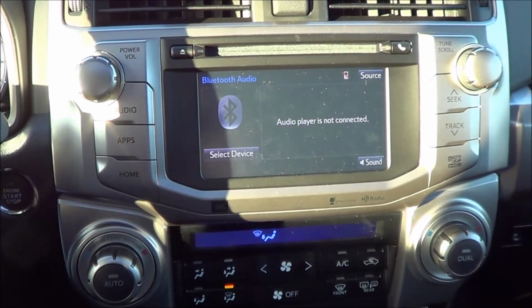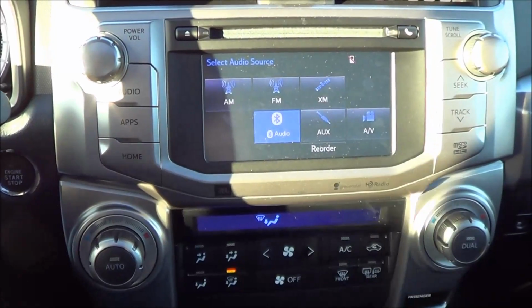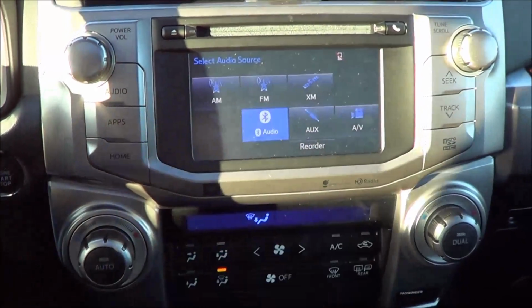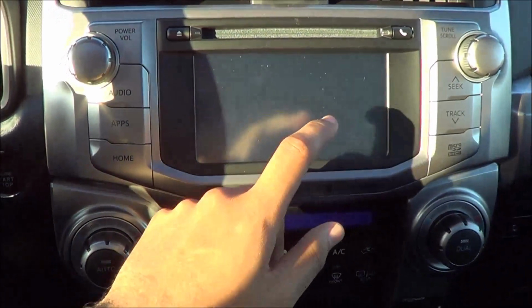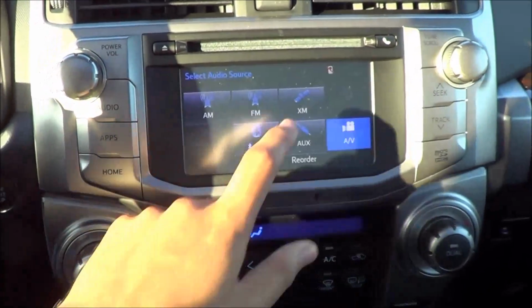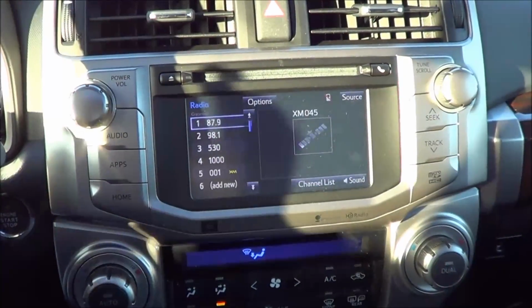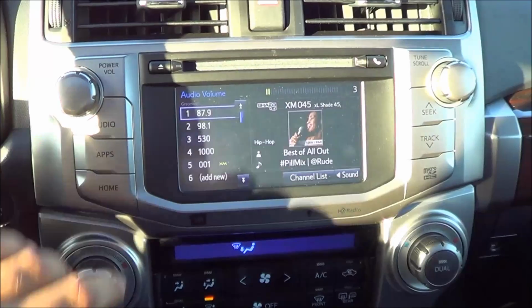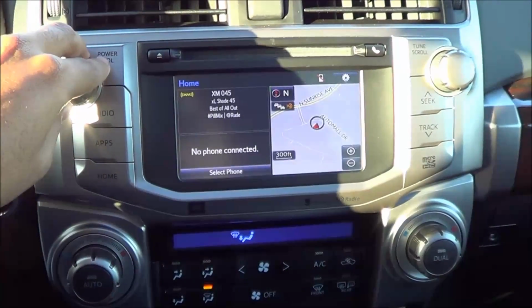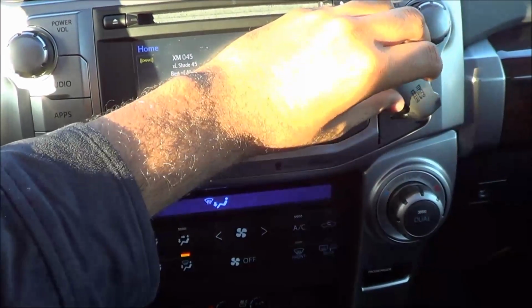And then coming to your audio, you have your different sources. Bluetooth streaming audio, your auxiliary input, USB port, and then your AV. And then you also do have XM satellite radio and your AM FM, of course. You can also change the radio station by voice too. And then right here you also do have a micro SD card slot right there.